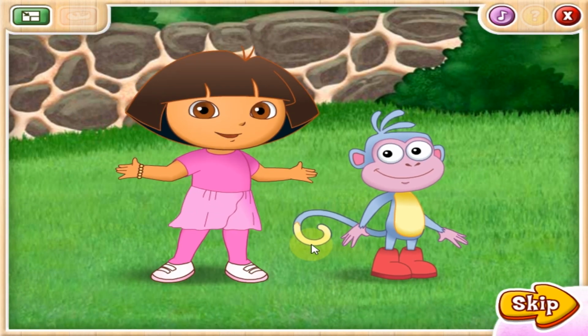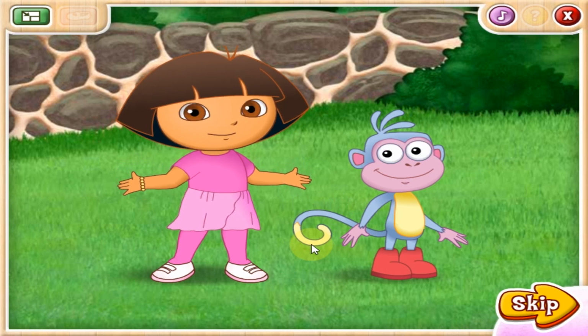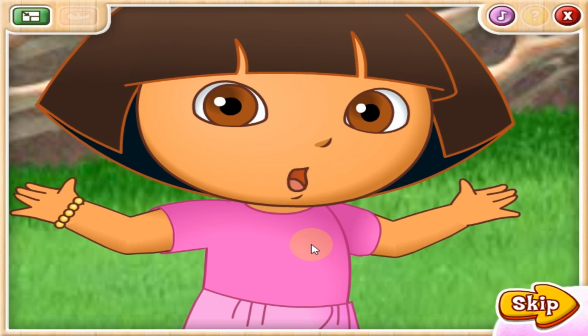Before we can dance in the show, we need to find our special dance costumes and wait for the delivery duck to deliver our dance slippers. Will you help us get ready for the big dance show? Great! Vámonos!